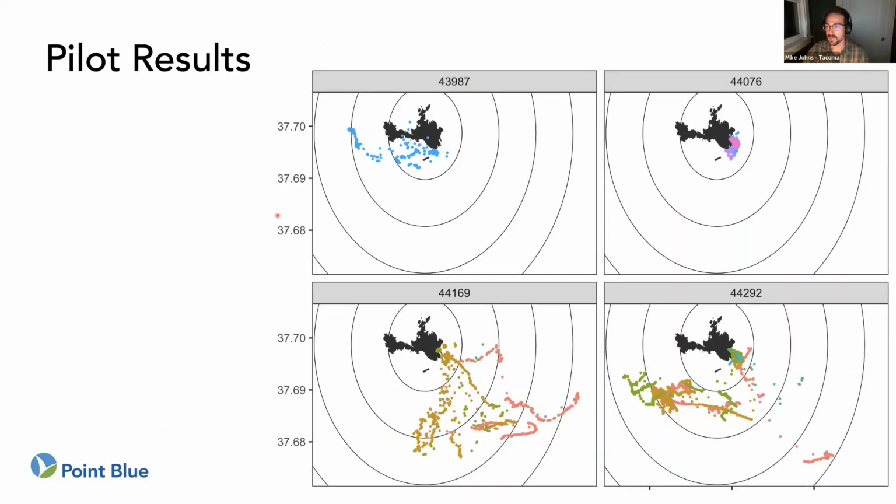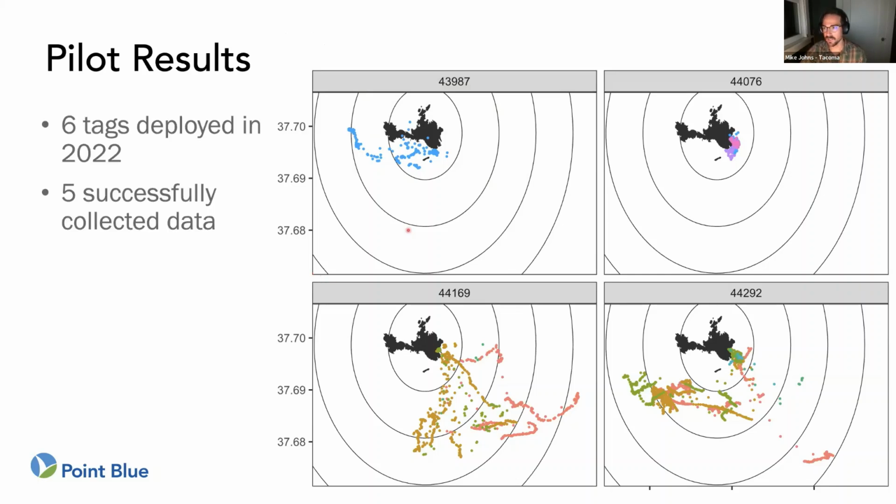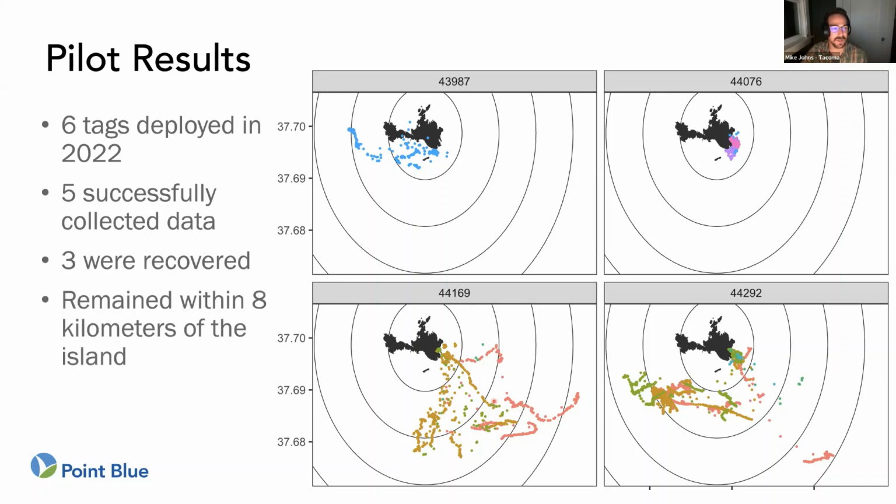Just really quickly, these are some pilot data for that. These are just simple tracks. So far, we put out 6 tags this summer, and we got 5 to collect data, and 3 were actually recovered, which is pretty cool. These show roughly where they're going when foraging for their chicks. Each concentric circle is 2 kilometers, so they're staying pretty close, within 8 kilometers of the island when they're provisioning their chicks. This is all preliminary, so there's a lot more to tease apart with these data, but I just wanted to let you all know that it's happening.